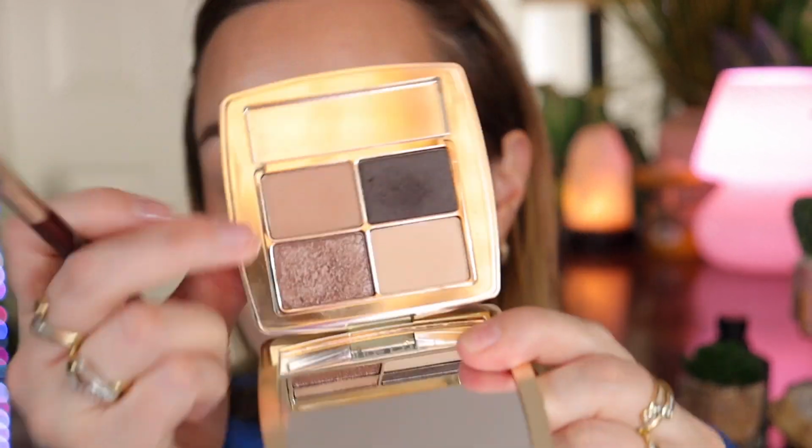So let's move on to this shade right here, which is a nice light brown. And I'm going to use a BK Beauty 201 brush.